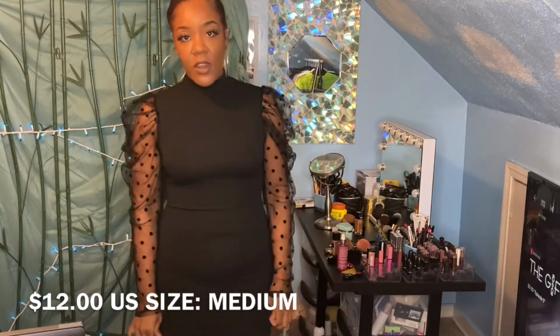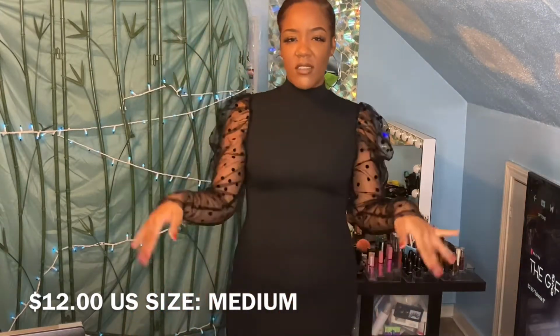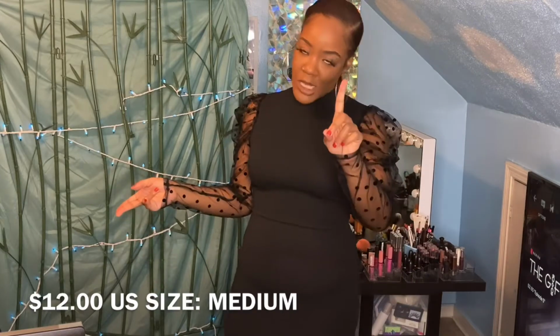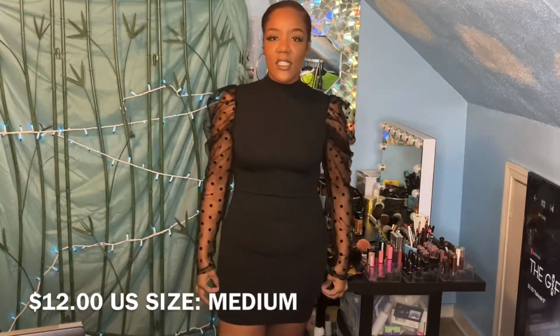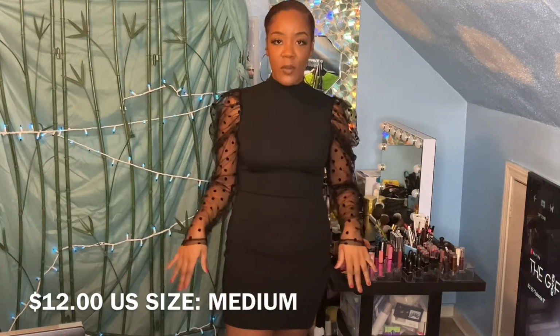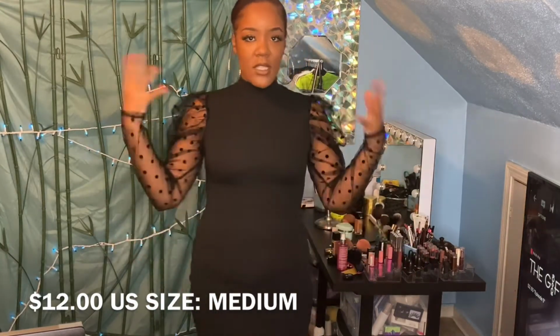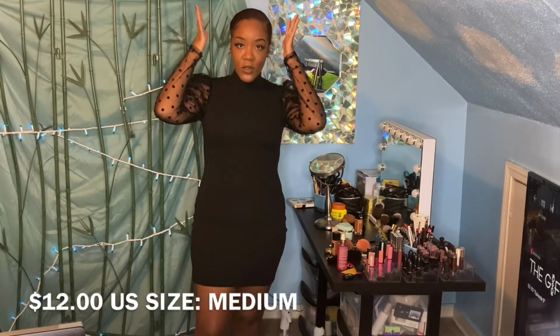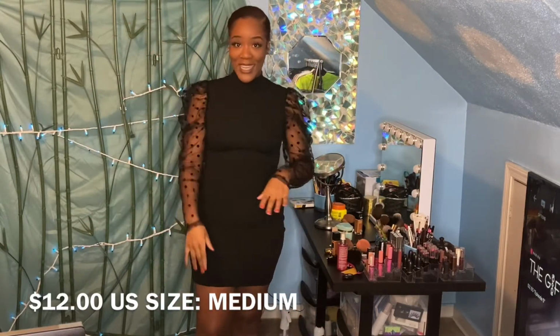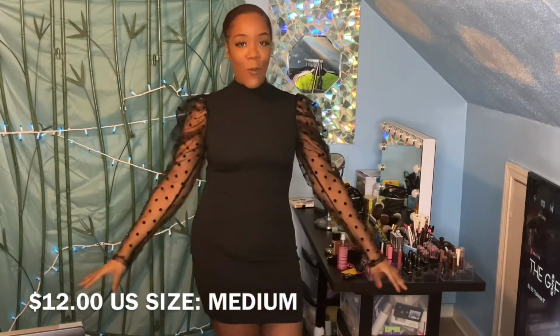I thought this was very fallish, just in case there's somewhere you want to go. I know we're in a pandemic, shut up, but just in case, you never know. If you're going to a little dinner or something, this is a little black number to put on. And obviously I would style it with some black heels and a cute, cute updo. And a red poppin' lip, ladies, because you gotta walk in the room and shut it down.